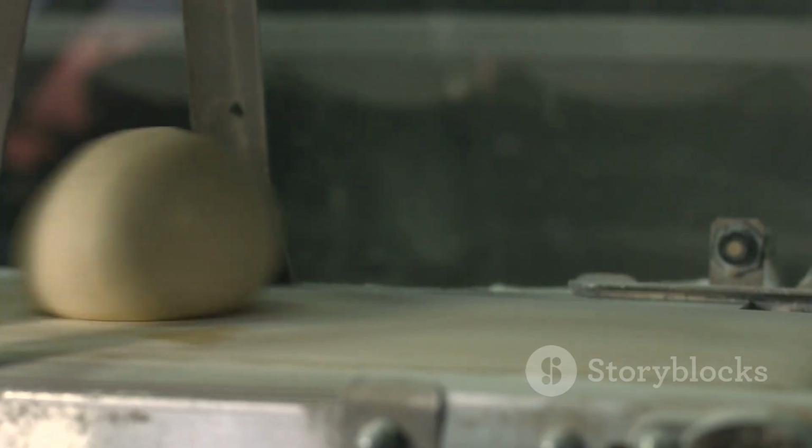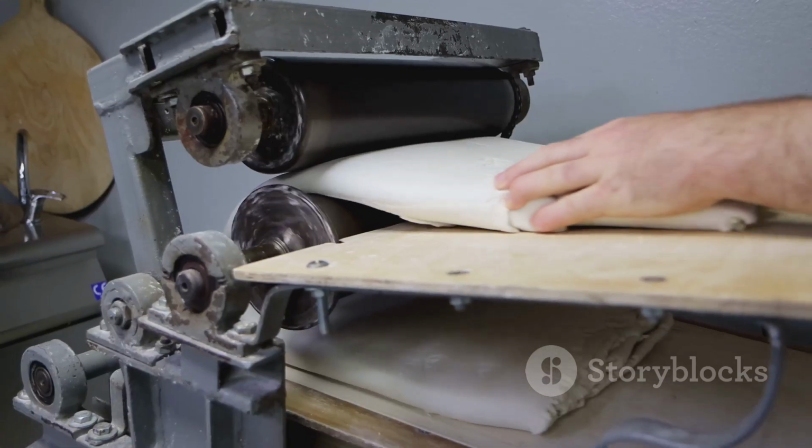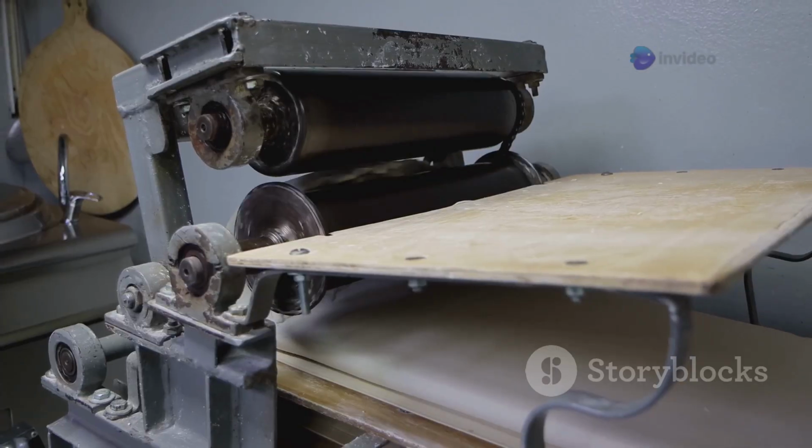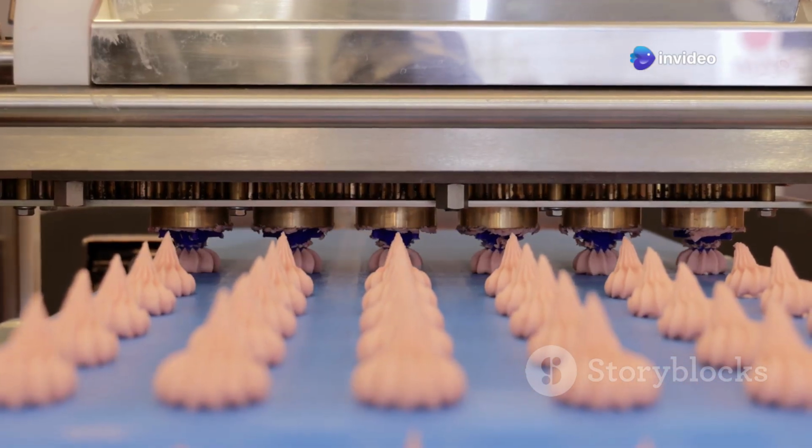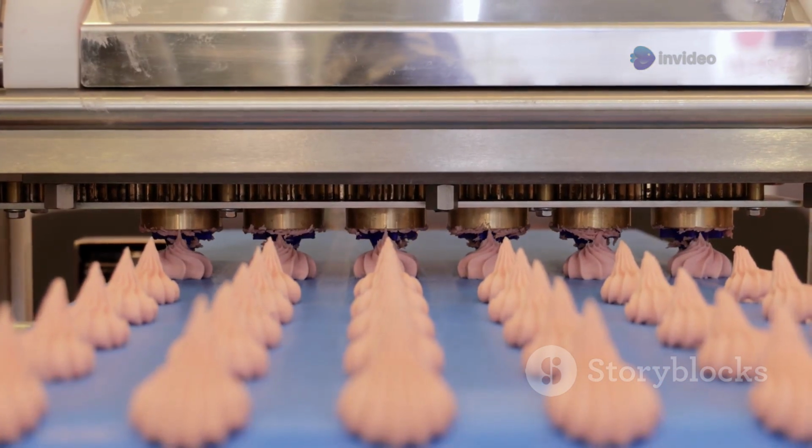This potato dough is then fed into a sheeting machine. A set of heavy rollers flattens the dough into a massive paper-thin sheet that is just millimeters thick. This sheet of dough rolls out onto a long conveyor belt looking like a giant, edible blanket.